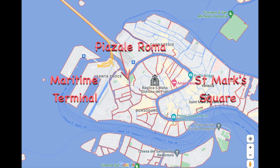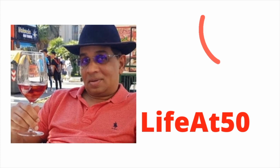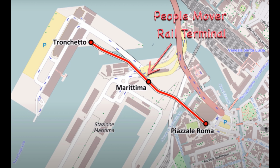And since our flight out of Venice to KL was 8 hours away, we decided to spend some time wandering around Venice. From the maritime terminal, we walked to the People Mover Maritime Station, just 200 meters away.